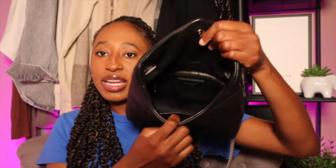Once you open the bag, it's just one large main compartment. You have a zippered back compartment, and then in the front right here you have slip pockets to insert cards, your ID, that sort of thing, in case you don't want to carry a card holder.